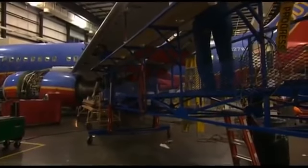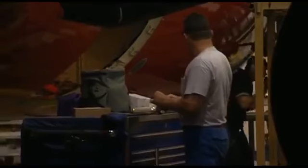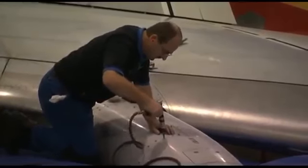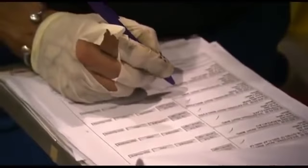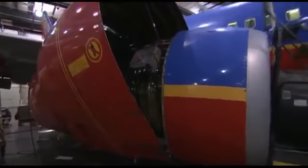In Phoenix, Arizona, a long night of maintenance is winding down. Over 30 mechanics and some half a dozen inspectors have combed through a Southwest Airlines 737. The team has made more than 400 separate checks. Parts have been replaced. Southwest 737 N427WN is almost ready to fly again.